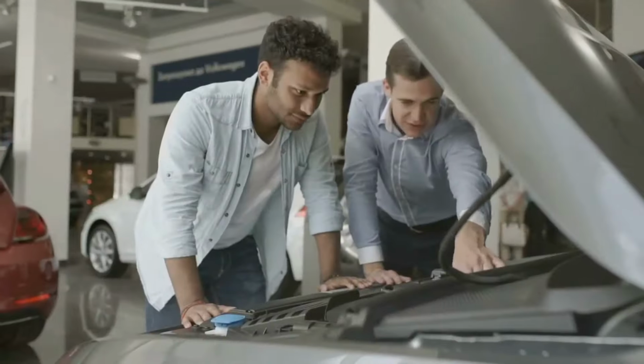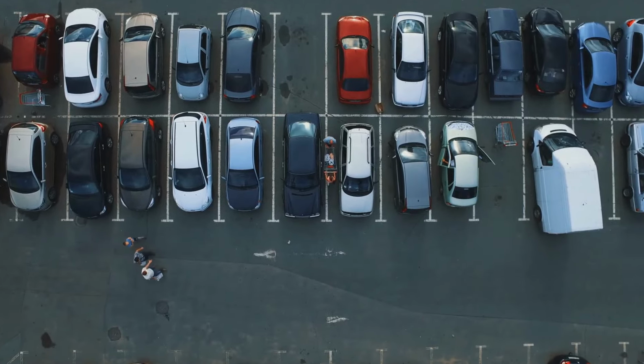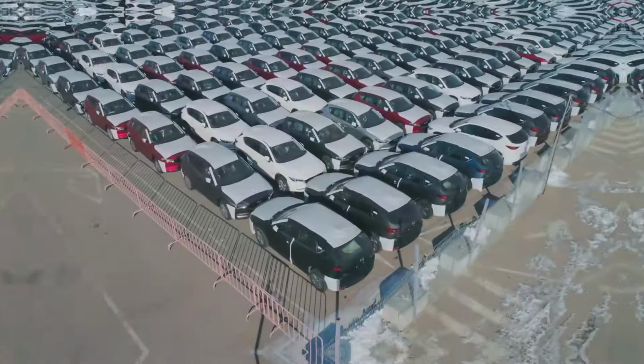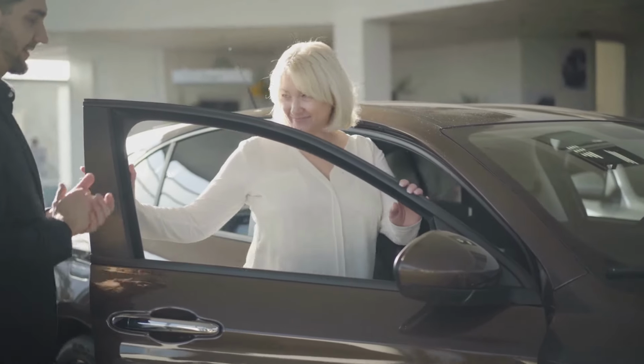Now, where you choose to meet potential buyers is just as important as when. A well-lit, safe, and neutral location is key. Think about it. Nobody wants to meet in a dark alley to check out a car. It's creepy, it's inconvenient, and it just screams shady deal. A public parking lot during the day is usually a good bet. Shopping malls, grocery stores, you name it. Just make sure it's a place where people feel comfortable and safe.